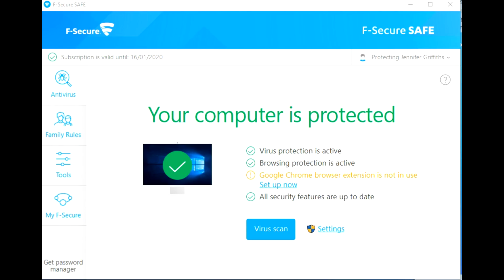So to sum it up, this is a very good security program. While it may be a little funny about passwords and stuff, the product as a whole is a good one, and it does what it says. Apart from the VPN about the streaming, we've been unable to get that to work.